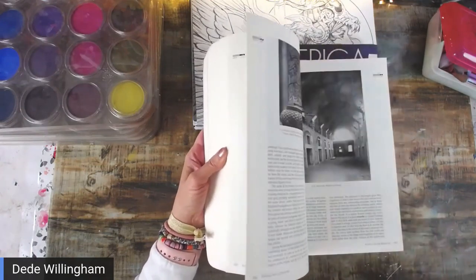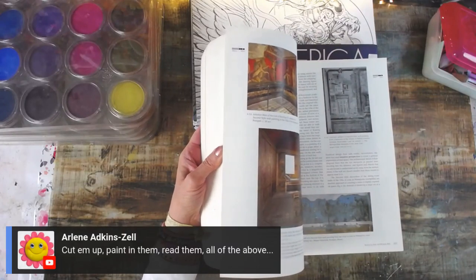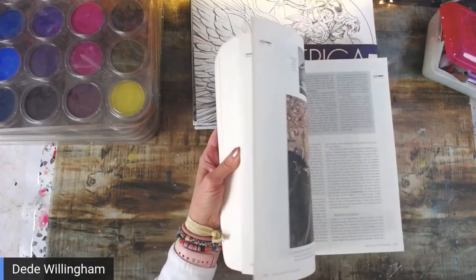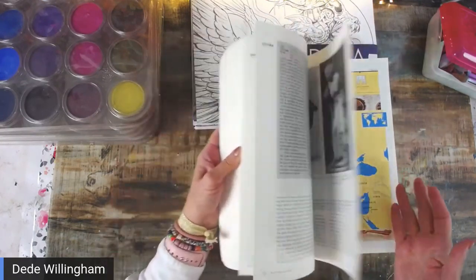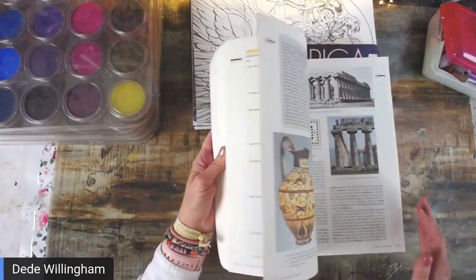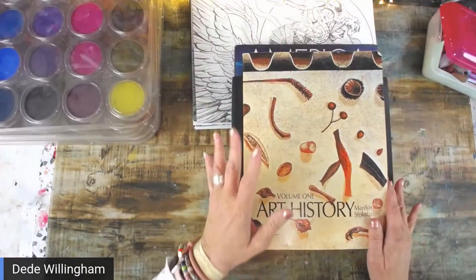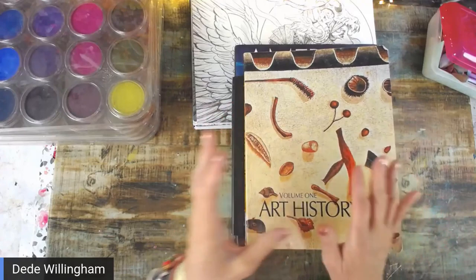So yeah, this is awesome. This is awesome, Arlene. It's going to be all the above. Yeah, Arlene, there's just a lot of information in this one. So I'll probably find the sections that I want to read and write notes down, and maybe cut the picture out that goes with it.